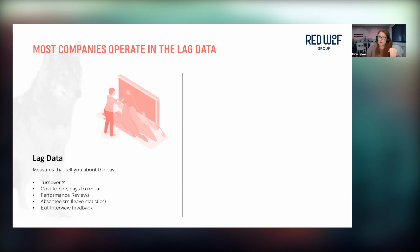So you might have your own list of lag data, and this is a helpful activity for you to write down, what do we do? If I write lag on one side of the page and lead data on the other, what are we doing in lag data as a business? How much are we using? Because this could be a great conversation for you to have with your executive teams and your CEOs and maybe HR teams if you've got them, to say, well, what lag data are we currently using? You might not be using any at all.